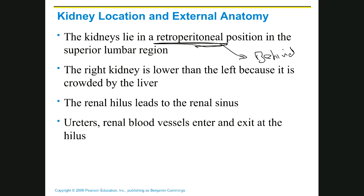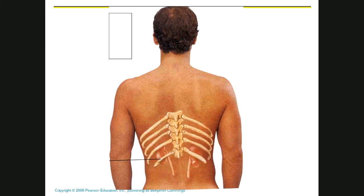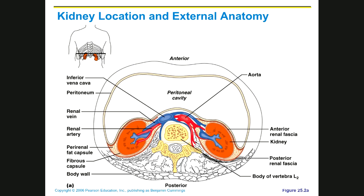So if you do a cross section through the abdomen, you can see here is the peritoneal cavity right here. So in here is where the stomach is located, and it's where the liver is located, and the pancreas, and all kinds of other organs. But look, the kidneys are not there. The kidneys are behind it. So here's a kidney, here's a kidney. Again, it's called retroperitoneal. Retro means behind or backwards.